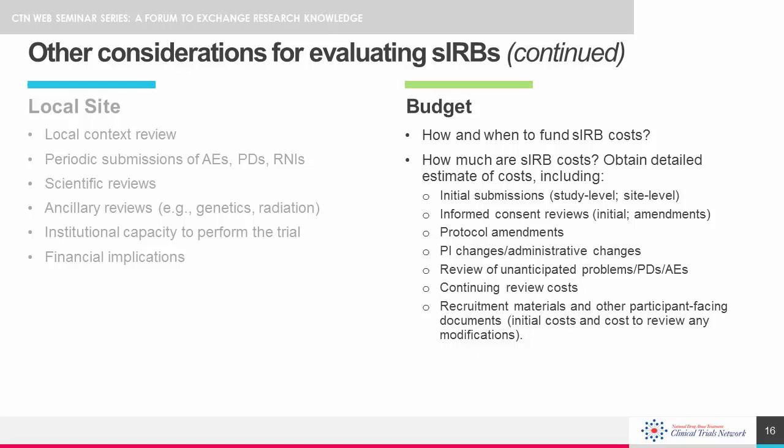So for example, if the projected enrollment period is 12 months with a 6-month follow-up after last enrollment, it's probably good to assume that at least 2 annual continuing reviews will be needed during the life of the trial. In general, good practice is to overestimate by at least 20% to ensure you have adequate funds to cover any unexpected IRB costs that are incurred during the trial.